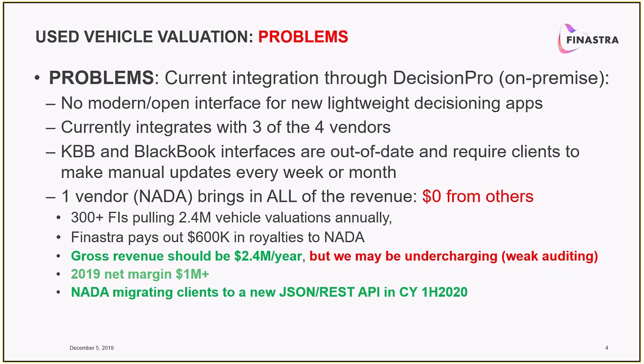One vendor is a star and currently brings in all the revenue we get from this. We have 300 FIs using that, pulling 2.4 million vehicle valuations every year, and we pay out $600K in royalties, netting us over $2 million a year. But there's some thought we might even be undercharging because of auditing purposes. This is an on-premise system, so sometimes that's tricky. And our net margin here is $1 million or more.